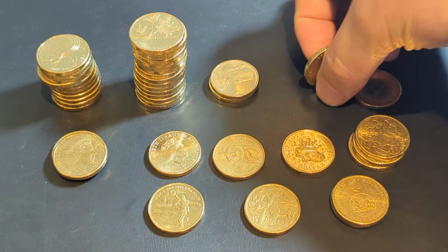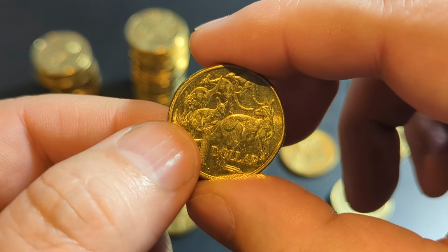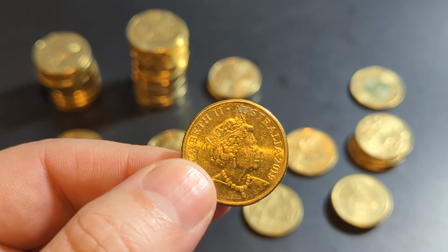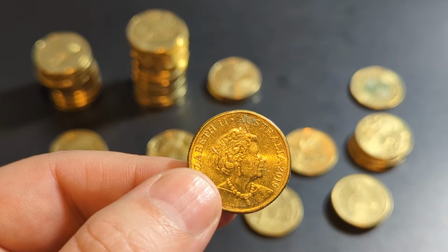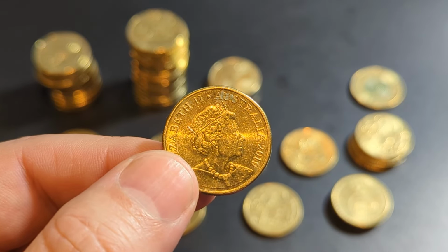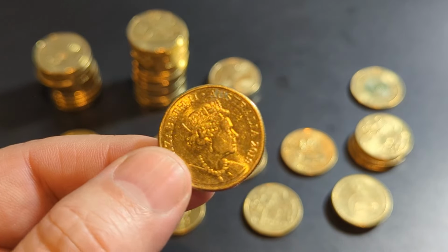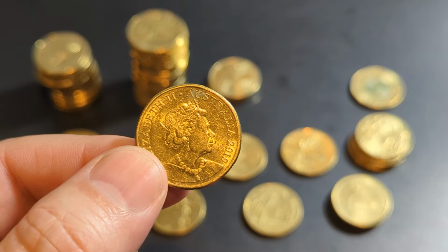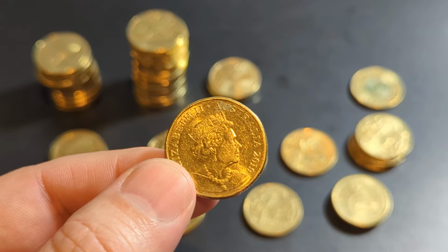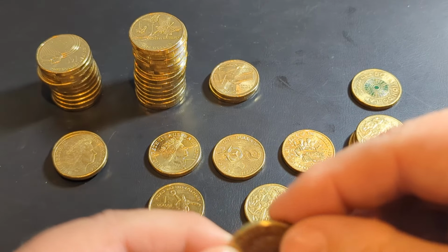Now, I haven't necessarily got these all in order, but I just need to check it. Yep. So this is the 2019 JC effigy. You remember that the JC effigy came out in 2019 here on our Australian coins. Now, this particular one, I don't find too many of them, and it has a current mintage of 2.3 million, so not super low, but worth putting a few aside.